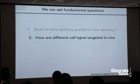The other question that I wanted to ask is how are different cell types targeted in vivo? And what I mean by this is when we do biodistribution in an animal, we all do this, I do it as well, we take a fluorescent dye, we inject a mouse, and we either do ex vivo imaging or whatever, and we say, okay, there's such and such fluorescence in the spleen and such fluorescence in the liver.